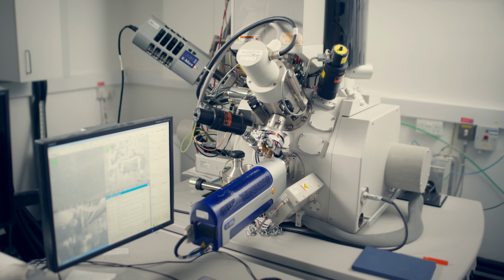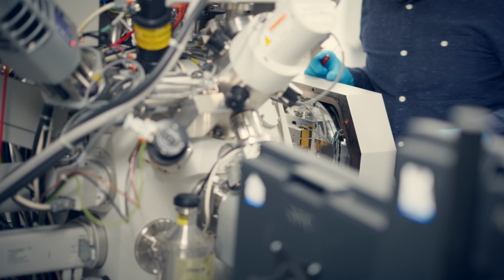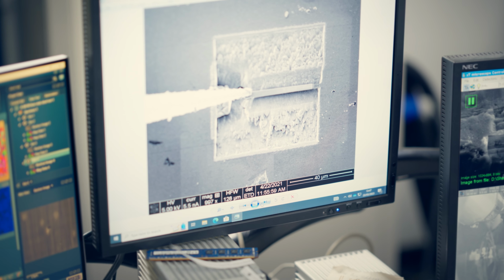The University of Bristol has a really strong track record in nuclear materials research, so we've been supporting the lifetime extension of first the Magnox fleet and the advanced gas-cooled reactor fleet for decades. Our work has helped to secure the lifetime of those reactors for longer.